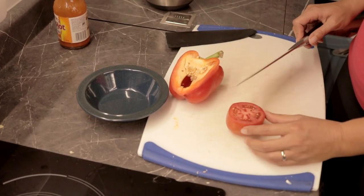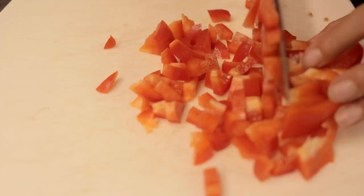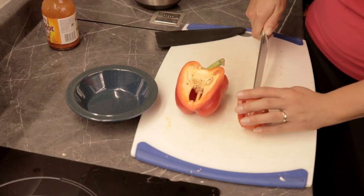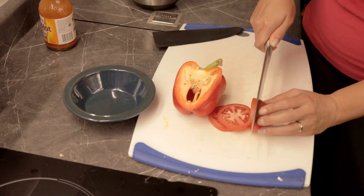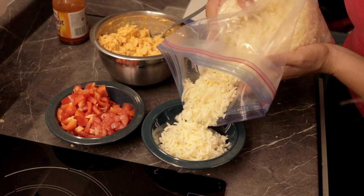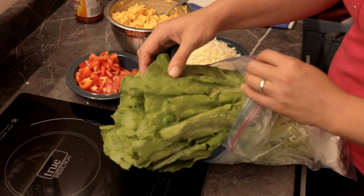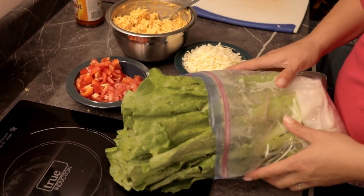All right, so I'm just gonna chop up a little bit of tomato, a little bit of bell pepper. You can get creative with what you wanna add to these. Cucumber works really well, jalapenos, anything like that. And also we have some mozzarella cheese we're gonna top these with. And since I knew it was gonna be a busy travel day, I washed and prepared all of the lettuce in advance, so all we have to do is put it together.